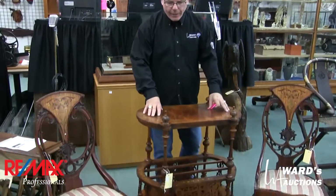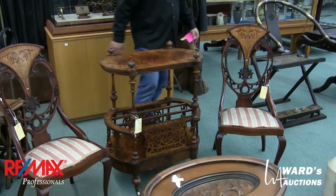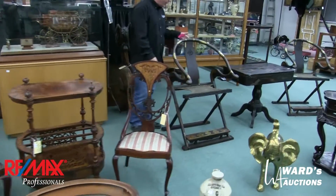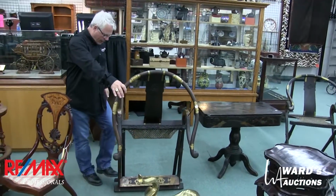Look at the Victorian Canterbury. When do you ever see another one like that? Gorgeous little inlaid chairs here. These are Oriental hunting chairs. Now they fold to a point, but not fold to stack.